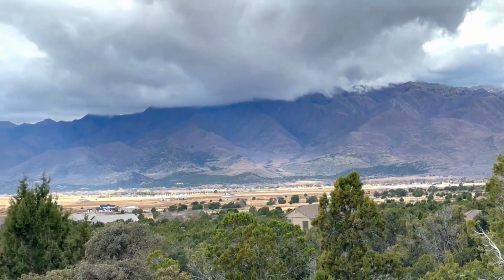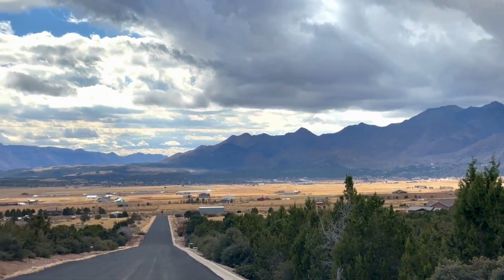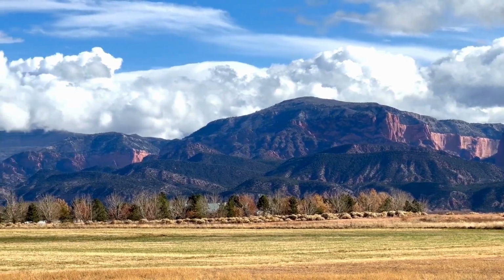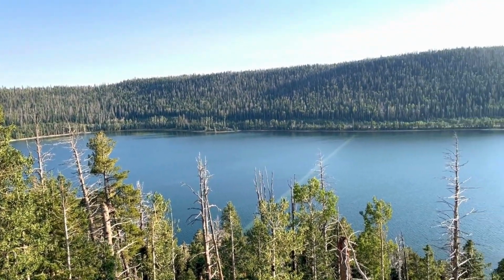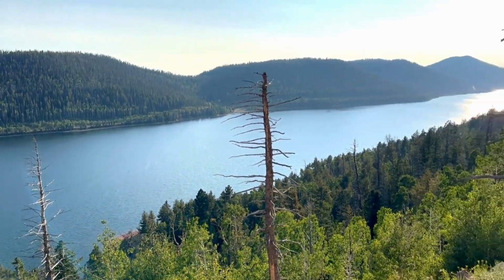Now, the scenery for Iron County, right along the I-15, I should be clear about that. This is going to be a high desert. This is going to be a lot more green. Down in the valley and the lower hills, you are going to see juniper trees. You will see a lot of farmland out here. And then up in the mountains to the east, you are also going to be seeing pine trees. It's just a lot more green up here in Iron County.